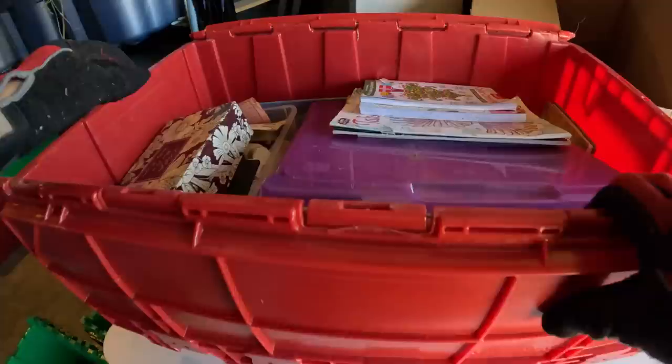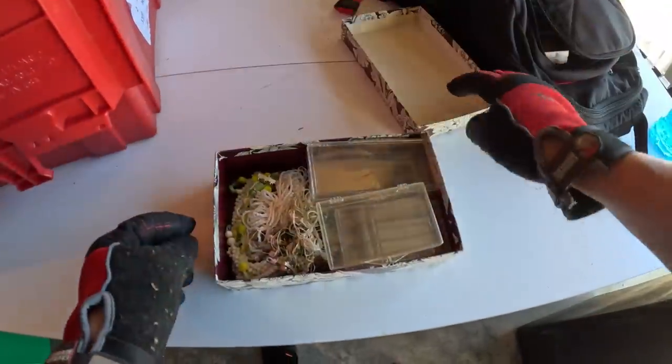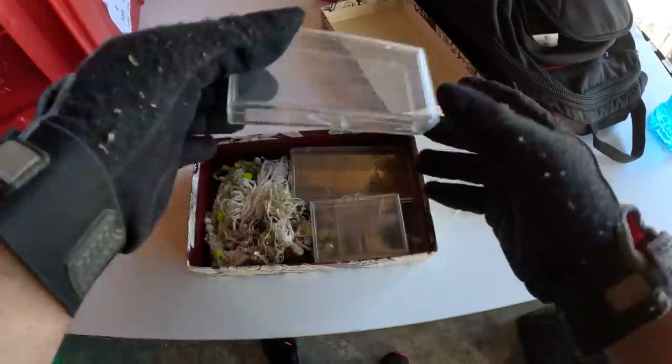All right, that's another box done. And another bin up. Another bin up. Oh, it's got some jewelry in here.